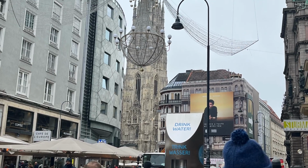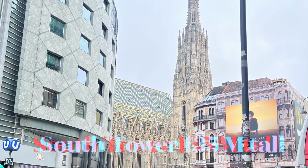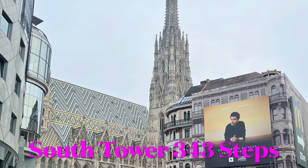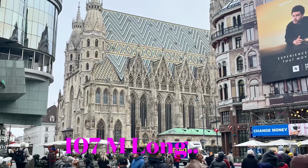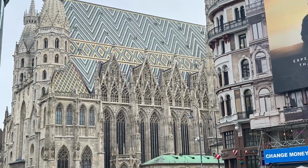St. Stephen's Cathedral is one of the most iconic buildings in Vienna. It is the seat of the Archbishop of Vienna. The first church on the site was built in the 12th century. However, the Gothic construction began in the 14th century.